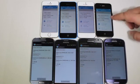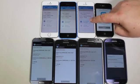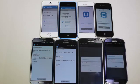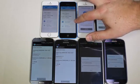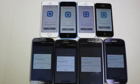Now what we're going to be doing is using Geekbench 3. This is the Geekbench 3 app. You can download this on the app stores, and you can play along at home to see how your processor compares. We're just going through and doing a versus comparison to see how each of these phones compares, what scores they come out to be, and how well they work. Basically we're pitting the iPhones against the Samsung Galaxies.